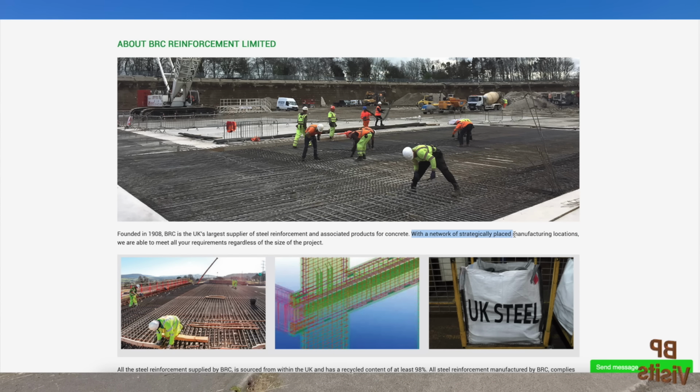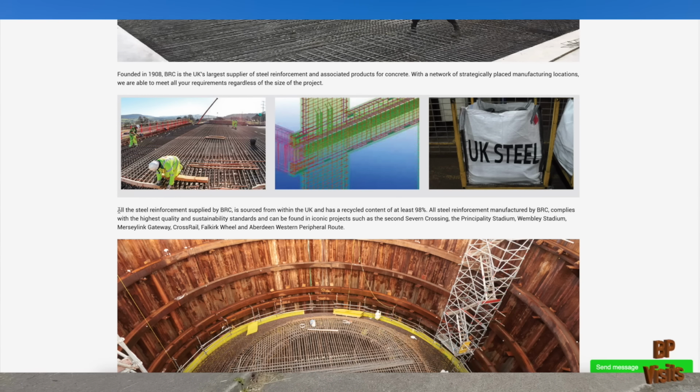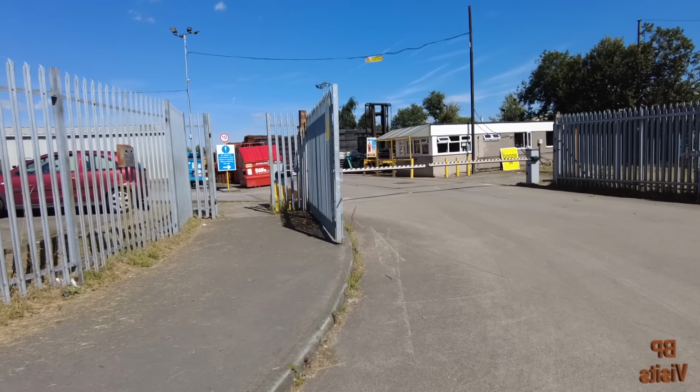With a network of strategically placed manufacturing locations, we are able to meet all your requirements regardless of the size of the project. Interestingly, all the steel reinforcement supplied by BRC is sourced from within the UK and has a recycled content of at least 98%. It complies with the highest quality and sustainability standards and can be found in iconic projects such as the Second Severn Crossing, the Principality Stadium, Wembley Stadium, Mersey Gateway, Crossrail, Falkirk Wheel and Aberdeen Western Peripheral Route. So they supply to a lot of different customers.